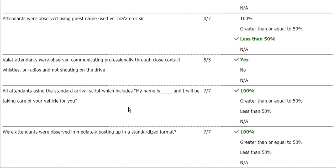This again illustrates our proactive approach to anticipating the guest need. They pulled into the valet environment. We're anticipating they did so because they want our services. So we exhibit that anticipation of their needs by putting it right into our script. And you can see it here. All attendants should be using the standard arrival script. "My name is Brooks, and I will be taking care of your vehicle for you."